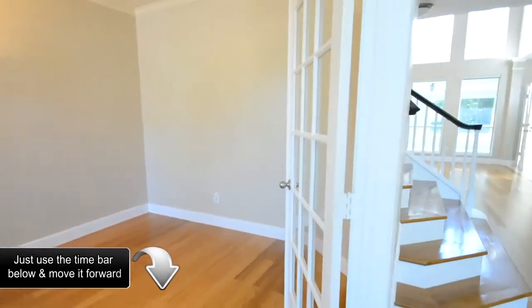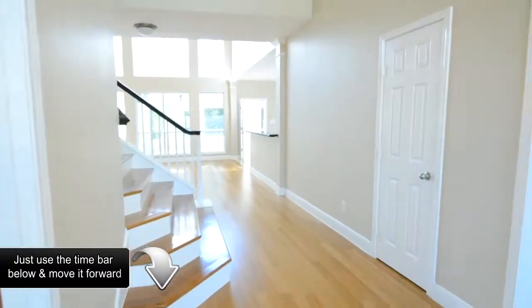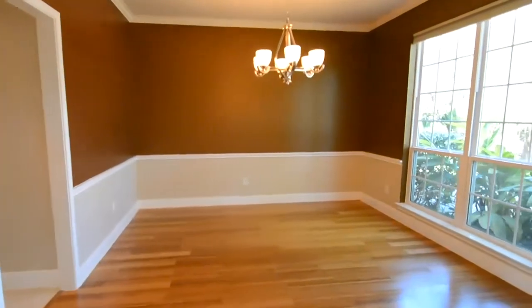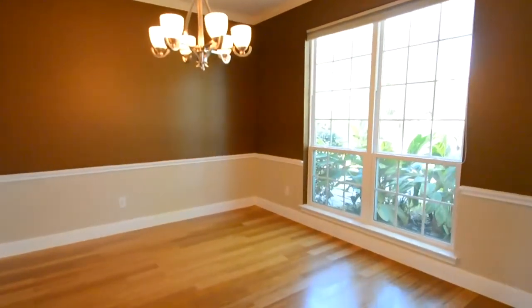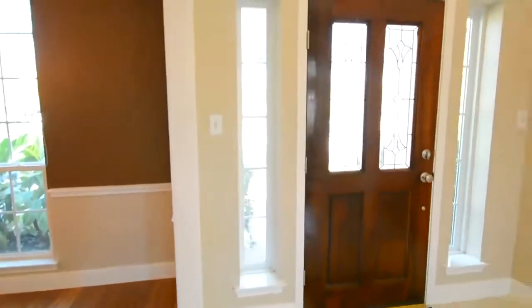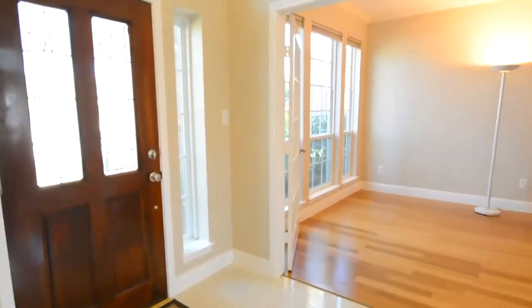Cathedral ceilings, gourmet island kitchen with tons of work room for those chefs out there. Open concept living to keep you in touch with your guests. Fully updated master bathroom with tile work and frameless shower. Close proximity to parks, lakes, dining, shopping and entertainment.